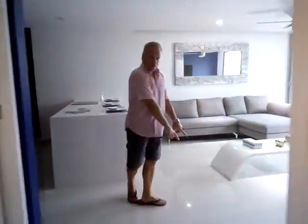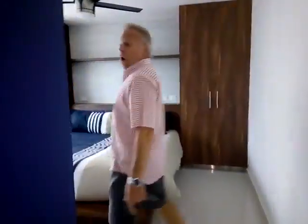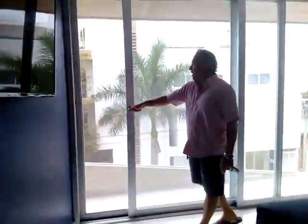Tiled floors, beautiful tile, okay? And then here's your second, oh, there are 2 bathrooms. Here we go, there's your second bathroom right here. Check it out, this is beautiful. Absolutely beautiful, okay? Take a picture of the shower. And again, you can buy these brand new right now, 40% undervalued, guys. 40% undervalued. This is how you make money in real estate.